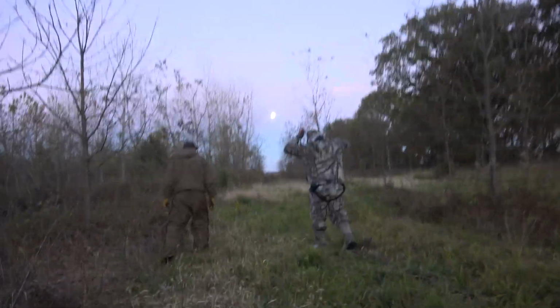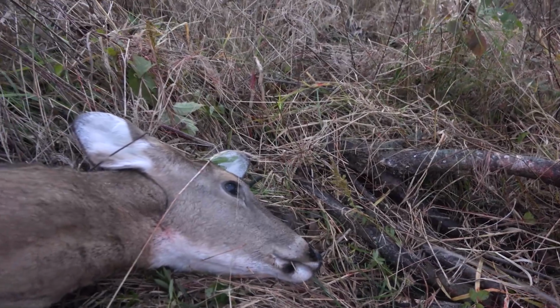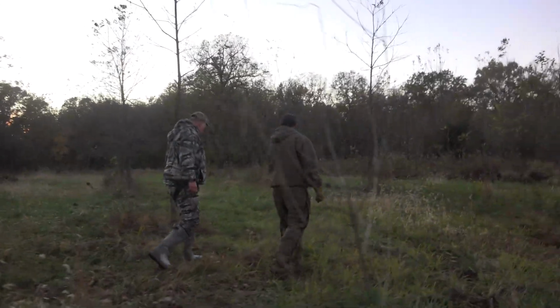Whenever you're hunting in a big property or any type of woods, you have to know about management. Should you harvest a doe? Shouldn't you harvest a doe? On this particular property, it had more than enough animals. So if we have a doe tag in my pocket, we're gonna use it.